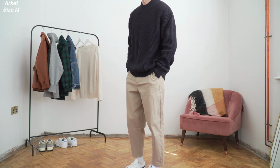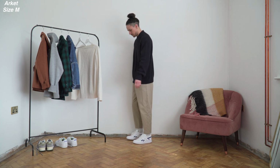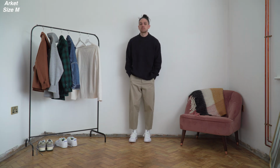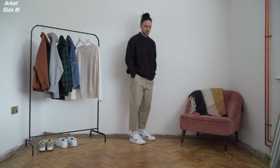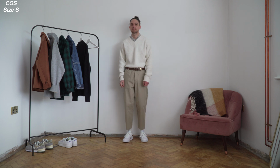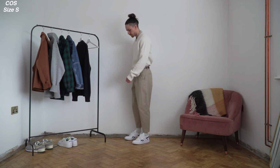Now this one isn't actually made of wool, it's cotton, but because of that knit weave, it makes it really breathable and warm at the same time. And it comes in this beautiful navy blue color, which is the classic color for fisherman jumpers. Now the second piece is from COS, which is one of my favorite stores at the moment.